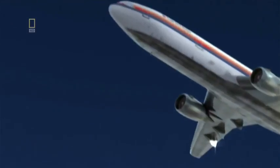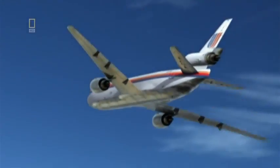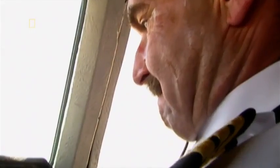The faulty fan disc can no longer cope with the stresses imposed by its rotation. It shears in two. The damage it causes makes the DC-10 virtually unflyable. For the next 40 minutes, the pilots struggle to control the plane.